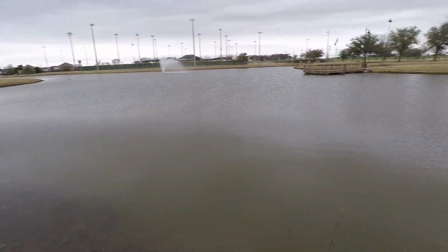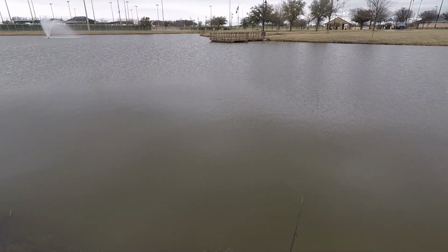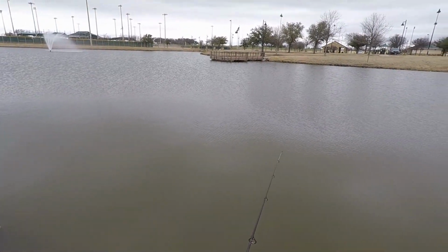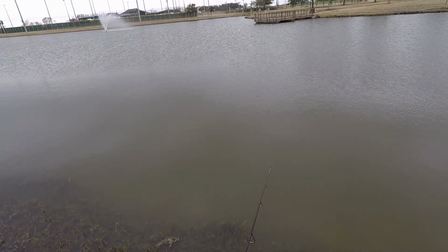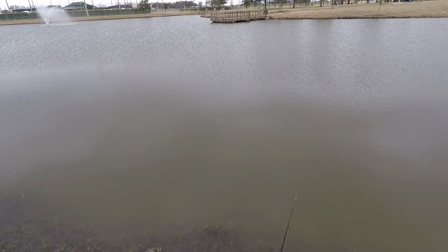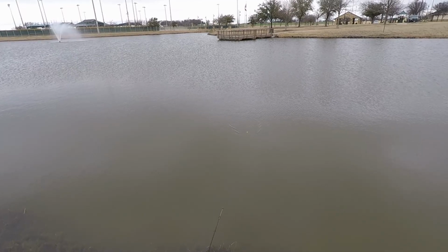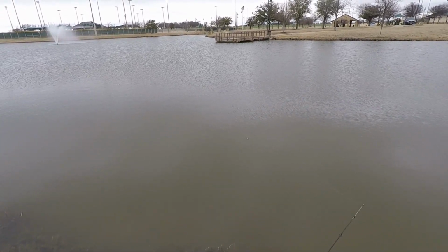The turtles are still popping up here and there, but nothing else. Nobody's out here today, really. Sometimes I'll see guys catfishing, but not today. Especially with a stiff wind. It's a wind straight out of the southeast, but it feels like a north wind, as chilly as it is.